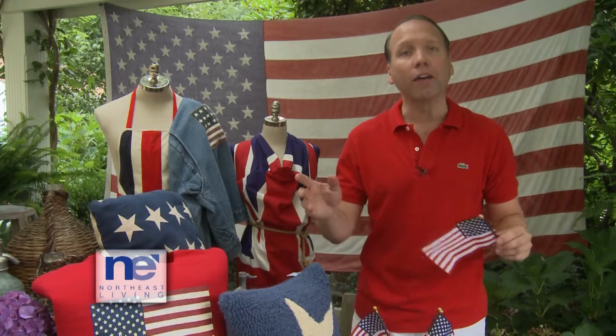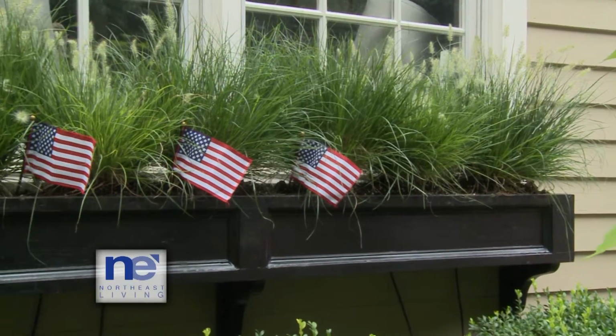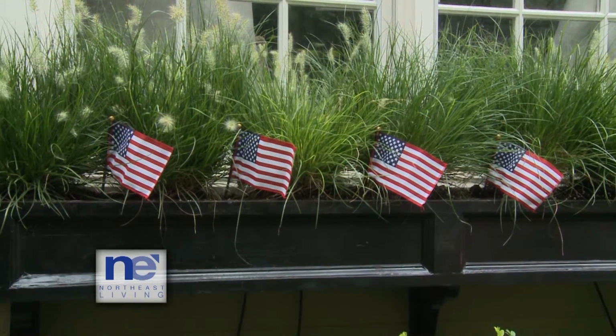There's a wonderful way to also take the same simple flags in a fun new way in your garden. I love to incorporate them in my planters as I line them with the red, white, and blue flags. It's a great pop of color, especially as you go into later in the season for the garden.